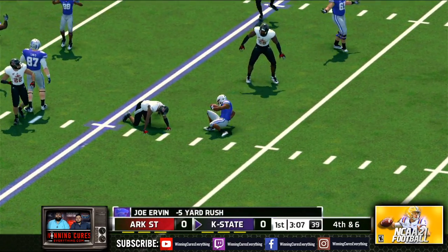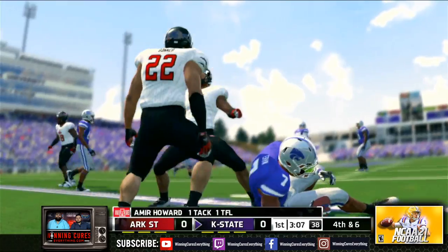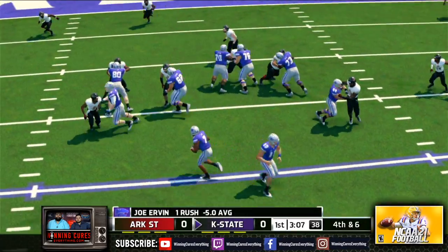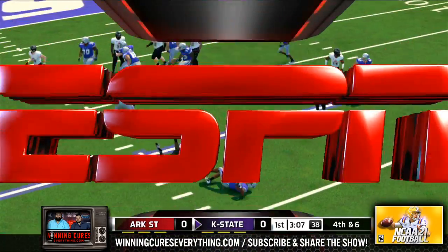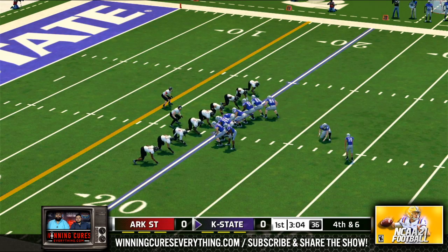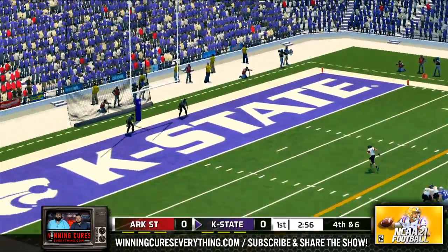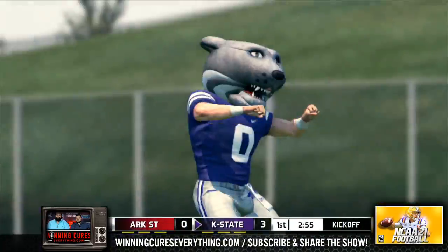Takes it and he's tackled short. They attempted to pick up the first by running it, and they failed. The defensive line won that battle easily. So it's fourth down, and the field goal unit is on the field. They'll try for 3 points. Kansas State is looking to go up by 3. Kicks away, and they tack on 3 points.